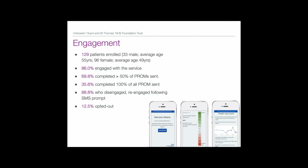86% have engaged with the service, and nearly 70% of them have completed more than half of the prompts that have been sent to them on a monthly basis. 35% have completed all of the prompts, enabling us to see a very clear picture forming of their disease activity.